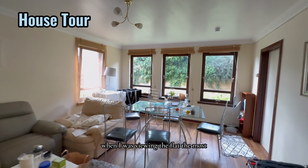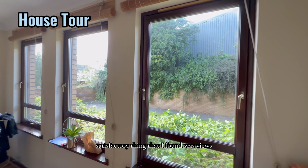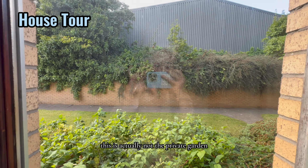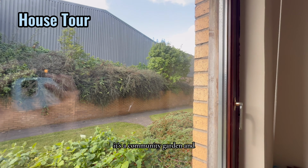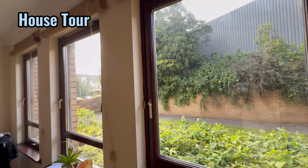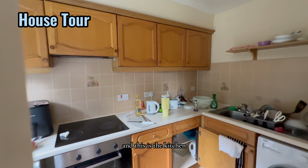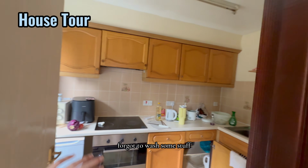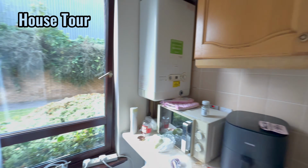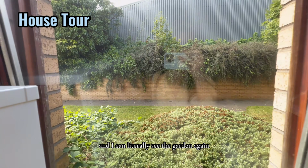When I was viewing the flat, the most satisfactory thing that I found was the views. This is actually not a private garden, it's a community garden, and over there is the garbage bin. Like, come on. And this is the kitchen. Forgot to wash some stuff. And here's the washing machine, and the fridge and the freezer. And I can literally see the garden again from the kitchen.